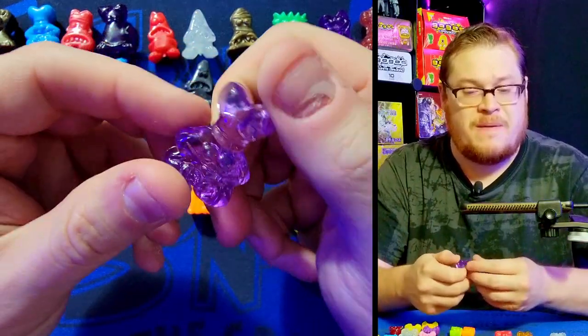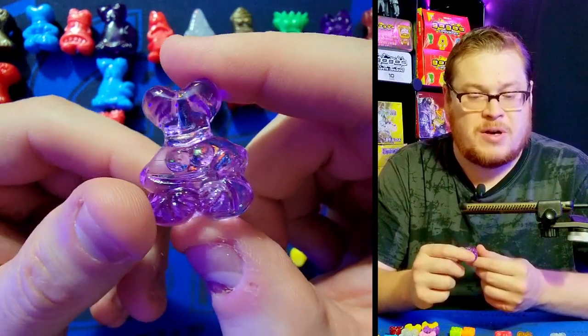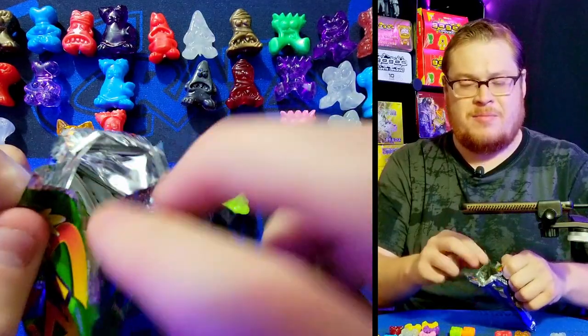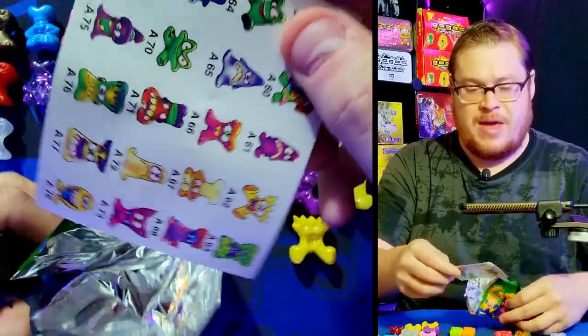We've got, ooh, Chef in a translucent purple. Did we already get him in a translucent? No. So this is a fresh new find here, and I dig it. I dig it quite a bit. Thank you, Chef. Let's go. Let's find me another eggy or something, right? Who are we missing that we haven't pulled yet?